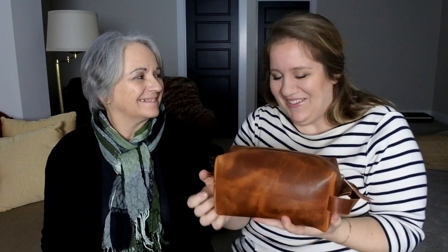Mm-hmm. And this is 8 inches by 4 inches by 4 inches. I didn't point this out, but there's a tab right here that you can hold. Oh, you're zipping. And then unzip. Nice. And look, there's a tab on this side that you can hold. Very nice.